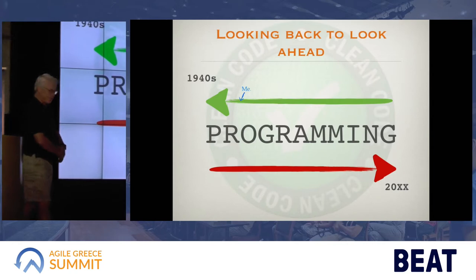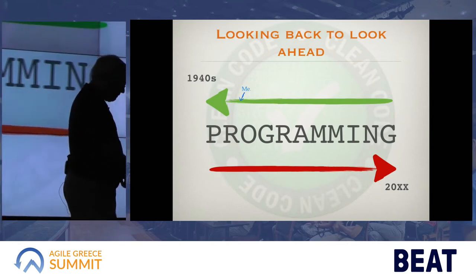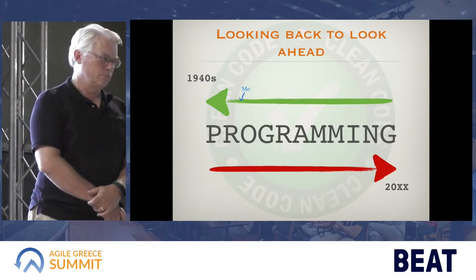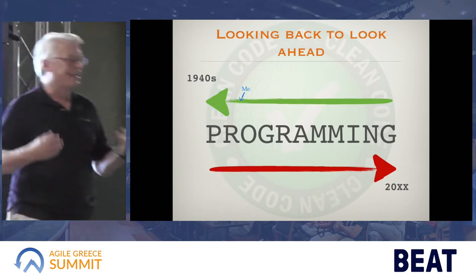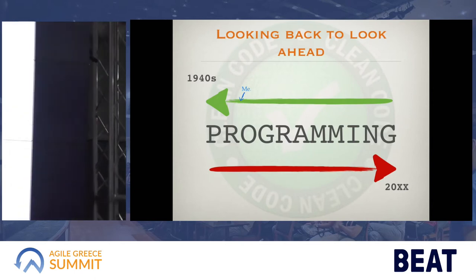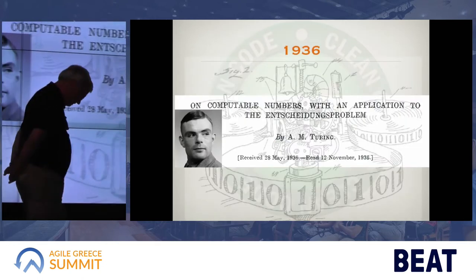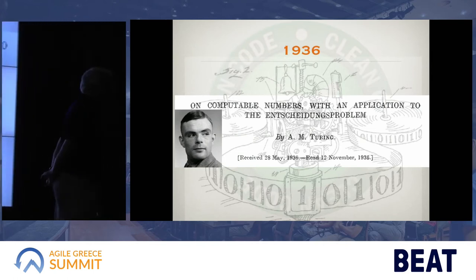I want to take you on a trip from the 1940s until today. When was the very first programmer? The very first programmer who wrote code in an electronic computer. Who was that person? When did that person live? His name, of course, was Alan Turing.